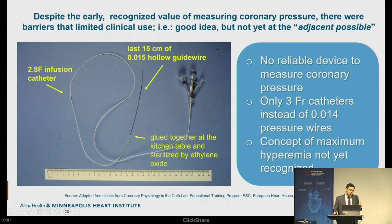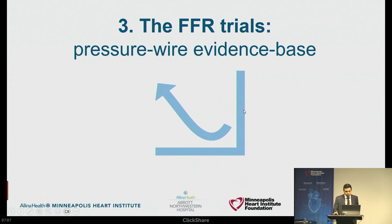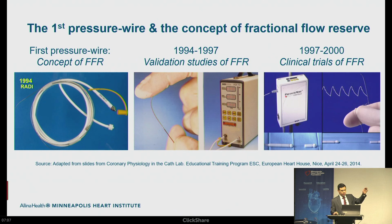So for that reason, our field of PCI starts performing balloon angioplasty to improve symptoms, but some of this concept of being very precise about physiology were not really there yet. Now, all this changed, of course, particularly and got adopted into practice with the FFR trials. So think about that catheter that I just showed you, bulky, big.